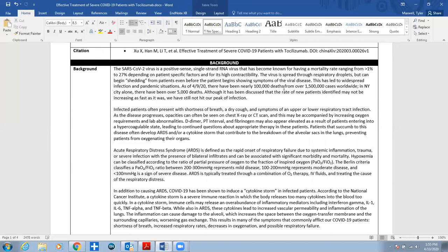And because it's spread and contagious so fast, it's led to a widespread infection in the world and the pandemic situation that we're in right now. As of yesterday, there's been about 100,000 deaths globally, with about 1.5 million cases that have been confirmed worldwide. In New York City alone, I actually got an update on this one. There are about 8,000 deaths as of today, and that would be as of 4/10.